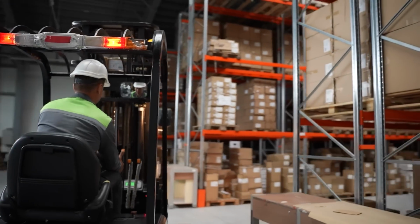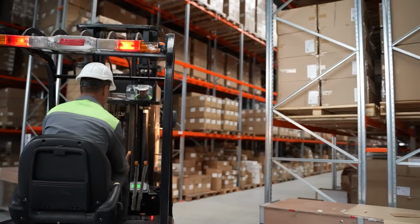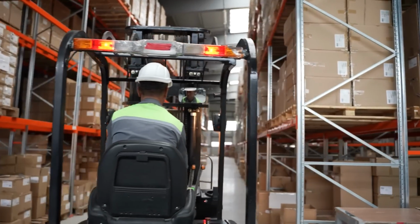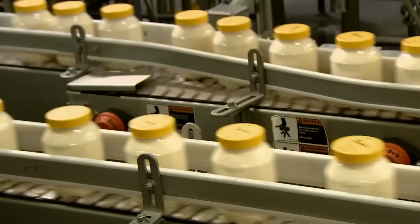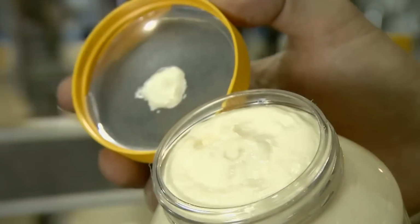These forklifts here move the pallets into refrigerated trucks, ensuring the mayo stays fresh on its journey to your local grocery store. This factory produces thousands of jars every day, destined for kitchens all around the world.